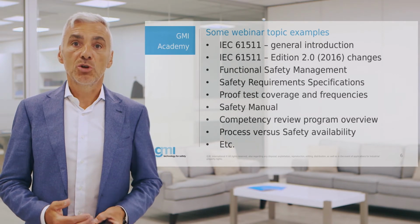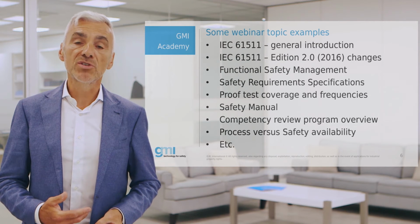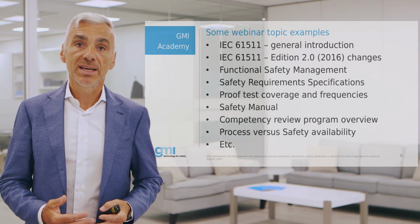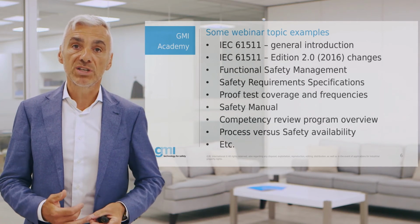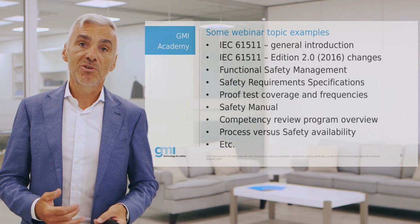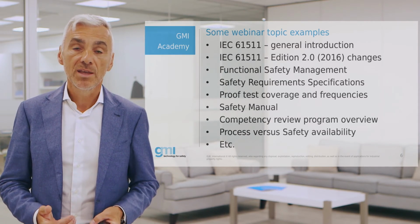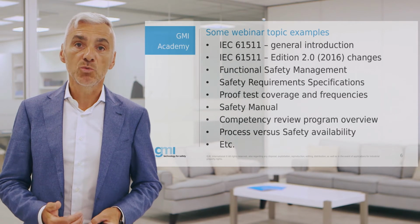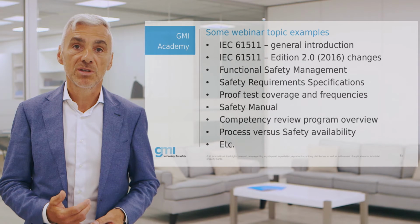The third bullet which we show over there is functional safety management. There is certainly a new focus, or a stronger focus, on functional safety management in edition 2 of 61511, because we recognize in the industry that since the 2004 release of edition 1, functional safety management was unfortunately not followed by many companies as it should.